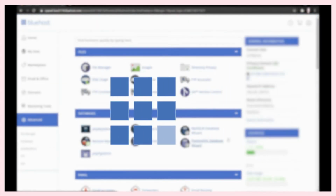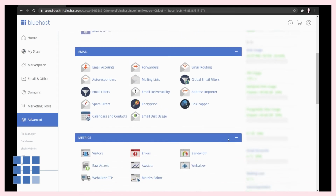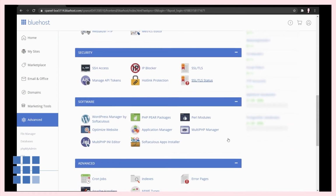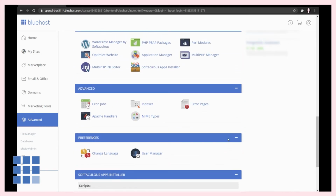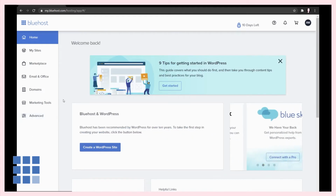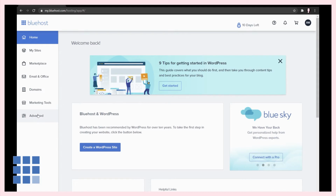Next up is Bluehost's customer portal. Similar to HostGator, they use cPanel, so there's a lot going on in here. However, unless you're setting up a WordPress site, which we are not, their user interface is not intuitive at all. To upload your own site, the option is hidden under Advanced. That'll get you into cPanel.